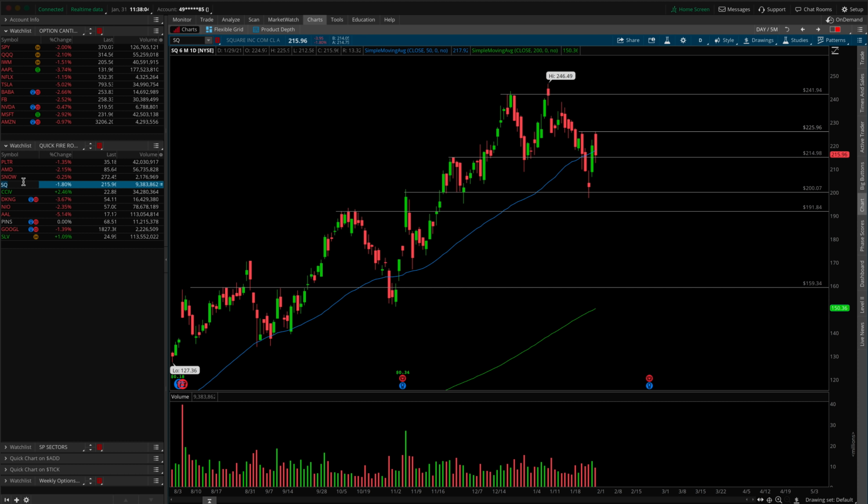Square looks like it's bouncing out of a round number support, that $200 mark right here. Keep in mind, earnings are a little bit further out on this one, but something to consider. Your key for upside continuation is going to be a break of this double top at 226.